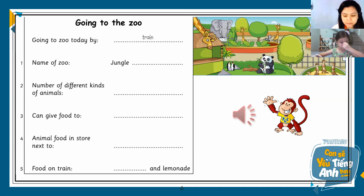Two. Are there hundreds of different animals at the zoo? Not so many. It says in this book there are 89 different kinds of animals. 89? Yes. And they all have to have food every day.